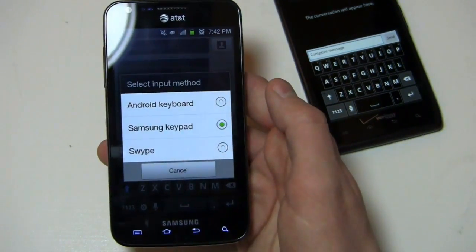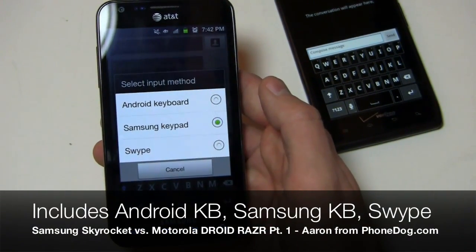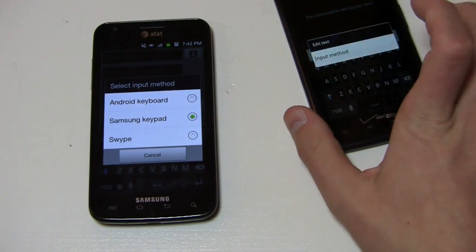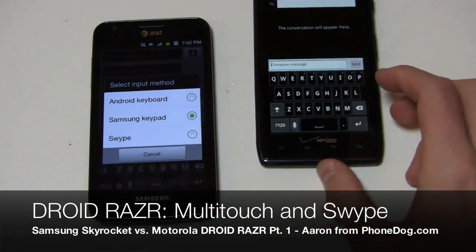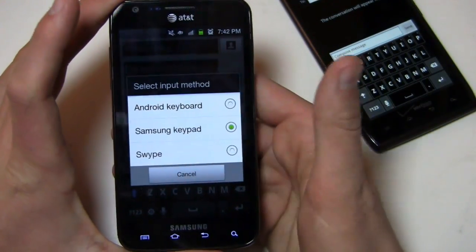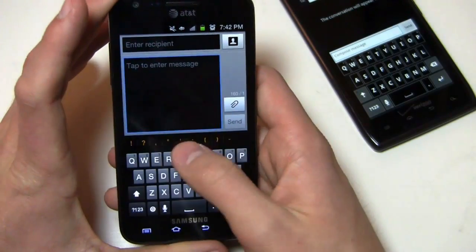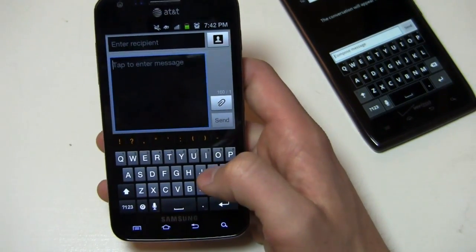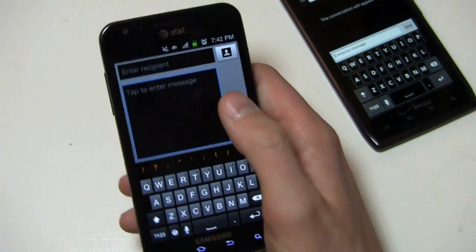You get Samsung's keypad, Android keyboard, so the stock Gingerbread version, and Swype out of the box over here. And over here you get multi-touch, which is Motorola's stock keyboard, and then Swype as well. I love Motorola's multi-touch keyboard. If you watch my videos, you know that Android's keyboard is not as bad. Don't care for Samsung's personally, but hey, take a look at them for yourself, see which one you like, and there are always alternatives in the Android market you can download as well.